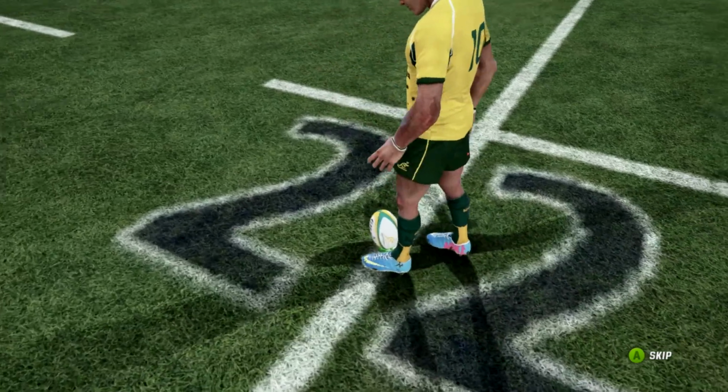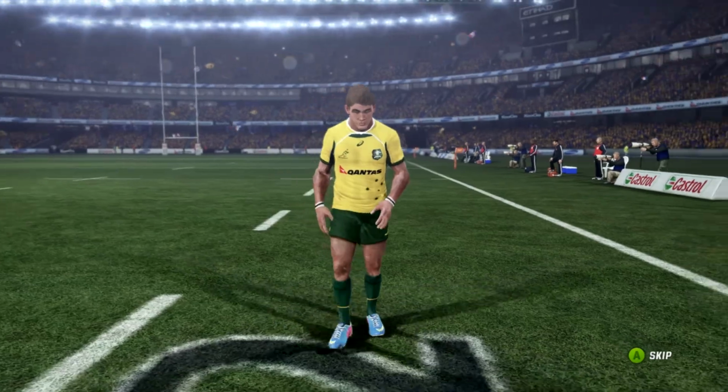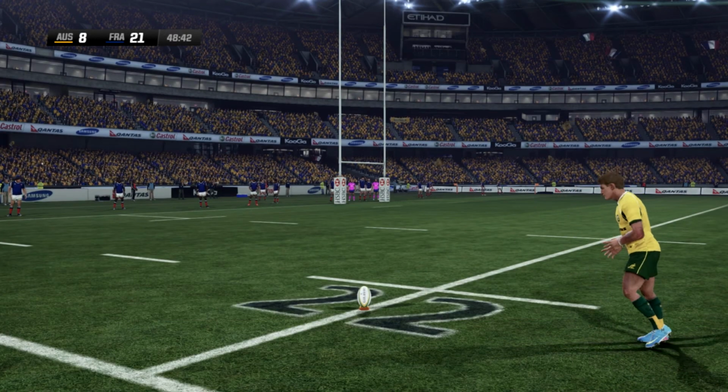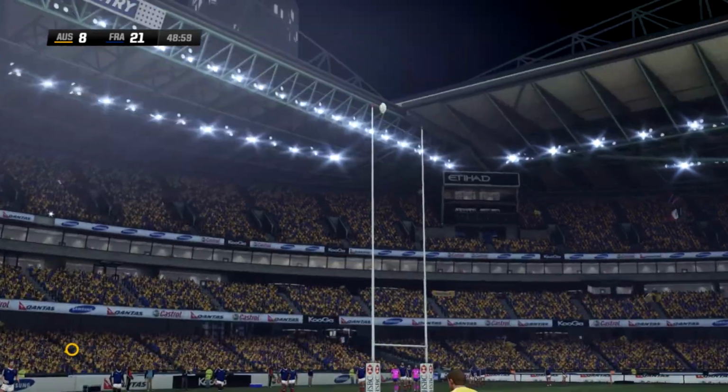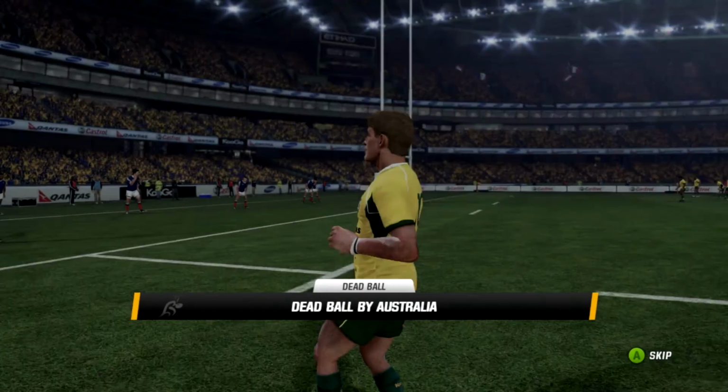It just didn't look like it was going to happen there. And Australia have taken the conservative approach here. And Hooper has said, let's take 3 points and let's just build our way back. There's plenty of time to go. Oh, that's not good at all.